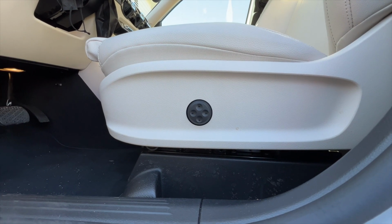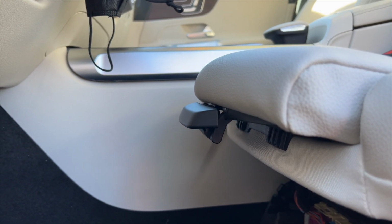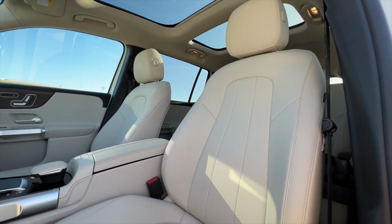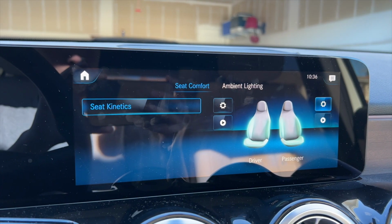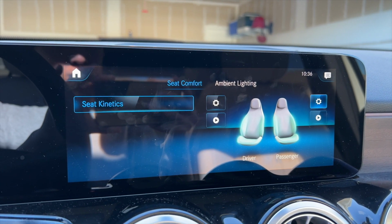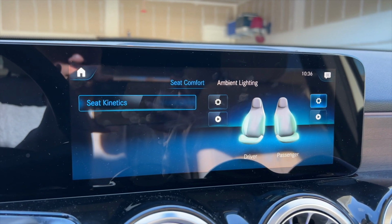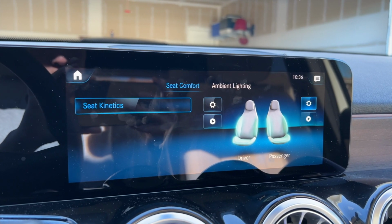And here's your lumbar support controls. You also have this thigh support cushion that you control using this lever. The seats themselves are more on the firm rather than cushiony side, and they're very supportive. I was hoping there's massaging seats, but instead you have this seat kinetics gimmick, which makes these micro seat adjustments once in a while to prevent you from feeling tired from sitting in the same position for a long time.